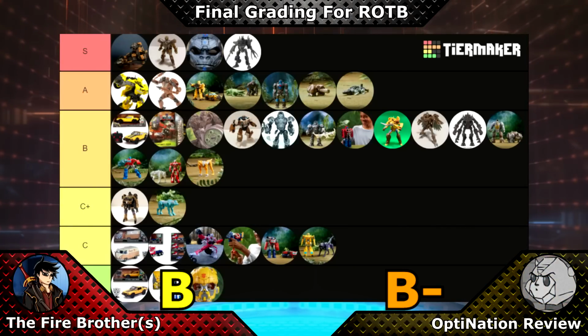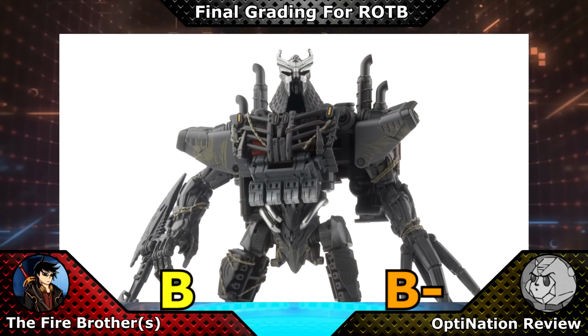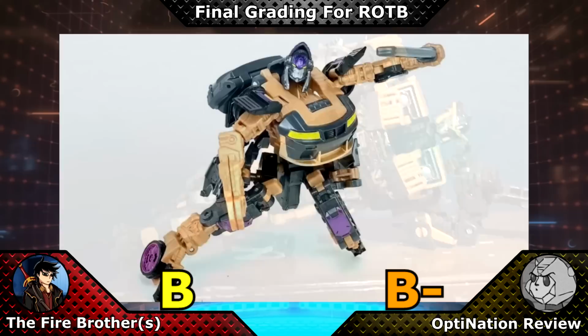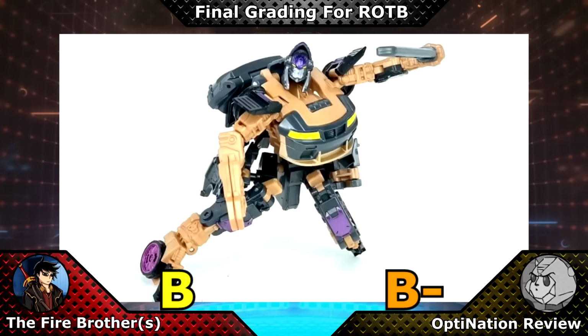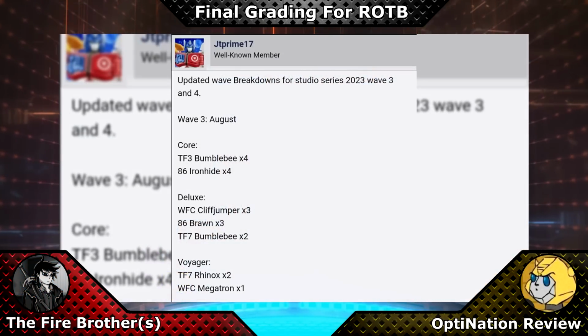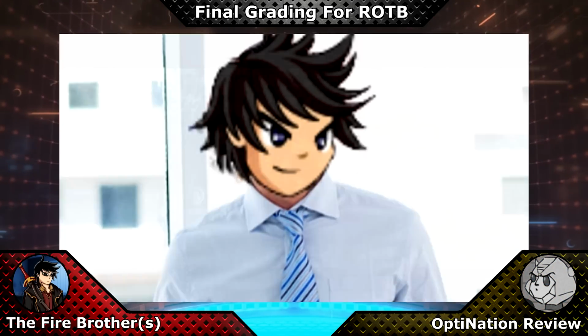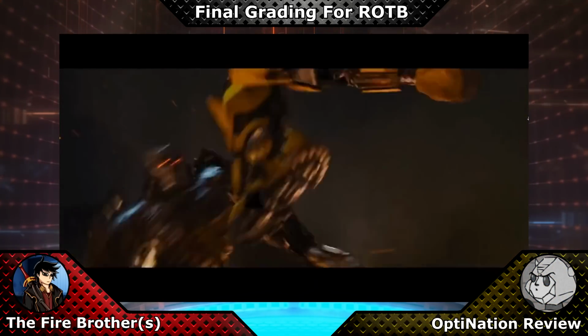It hasn't exactly wowed me or blown me away. There are of course figures here and there that do, like Scourge and Battletrap, but I'm hopeful that the upcoming figures will change my mind. Oh yeah, I can't wait for the future of Rise of the Beast toys. I feel like it's gonna be good. Yeah, same. Well, let's hope they are. The future kind of depends on it.